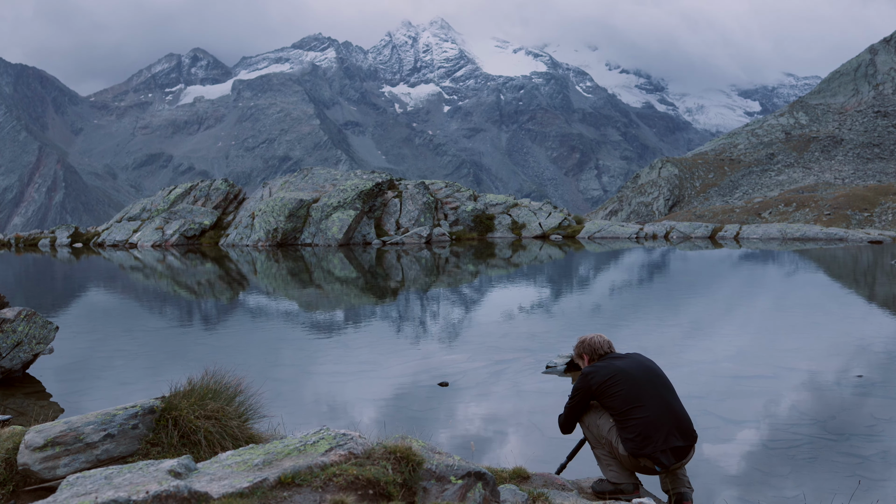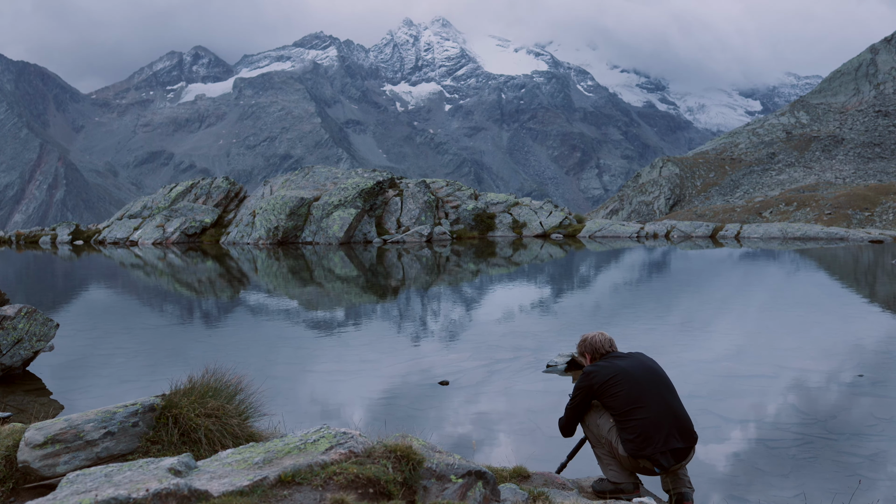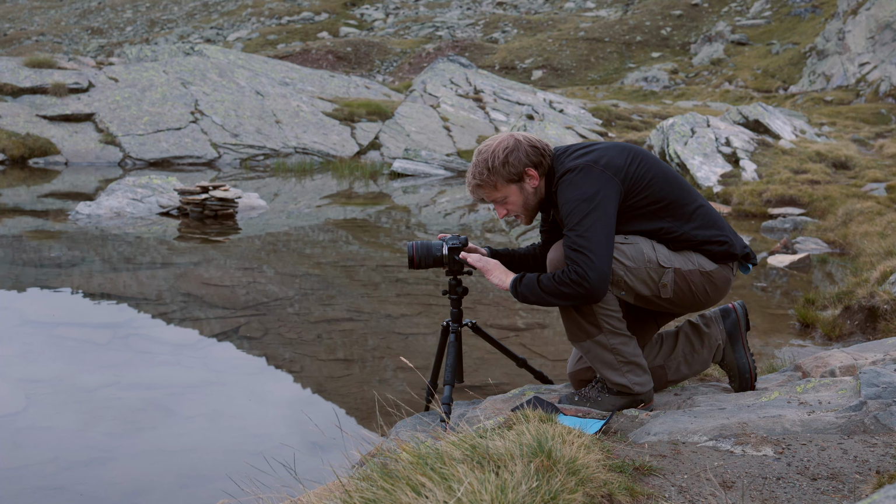And the second small issue was that there were no animals around. So I decided to just go to a small lake that I remembered from last time, and I tried to take some landscape pictures there. I only had my very small tripod with me, but it was enough for this.